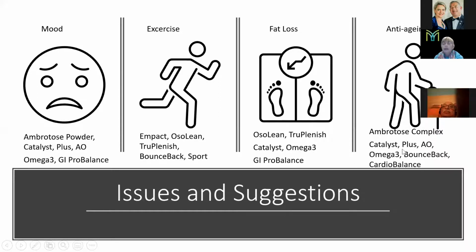And then anti-aging, once again, the core 6 plus bounce back and cardiobalance. As soon as I get a person who's aging badly, I always do the core 6 plus bounce back and cardiobalance, and it makes a huge, huge difference to people.